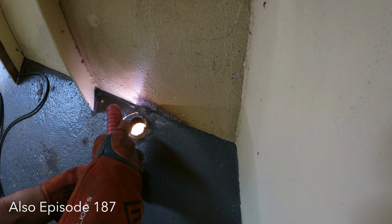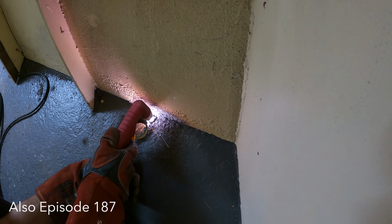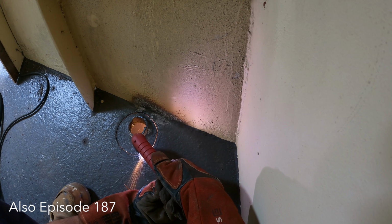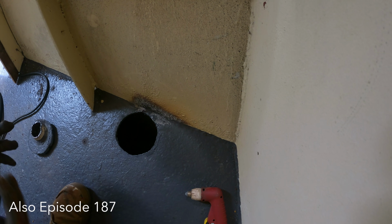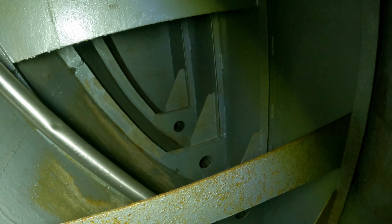And all that rust is actually from the old pipe. And there's another one right at the very front corner you might be able to see up there. Deal with that too. So, bit more work in this one than we were hoping. Bit of water sitting in there. Yeah, bit of work to do.